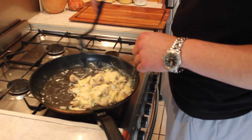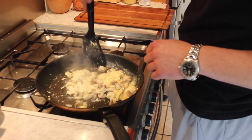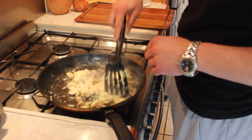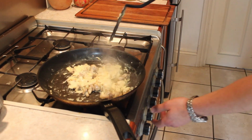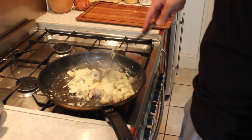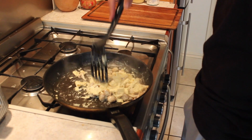So now we're almost getting there. Milos is finalizing his omelette. You put some Himalayan salt in there? Yeah, that all comes later. Okay. Yeah.